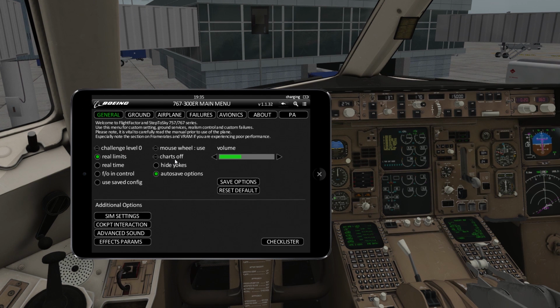Mouse wheel, have that turned on to use charts. You can turn these on and off for the yoke down there, as you saw. You can hide the yokes if you like. Autosave options is really cool. It keeps the current setup as default. And let's continue on to the ground here.